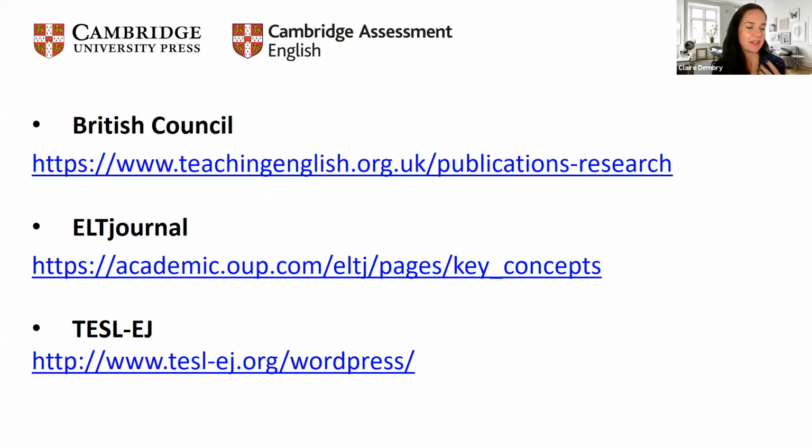There are lots of self-study resources. There are lots of things you can download, lots of papers and reviews of different things. And the really good thing is that a lot of these you can search by region, so you can make it really specific to your own context. That's definitely one to have a look at.